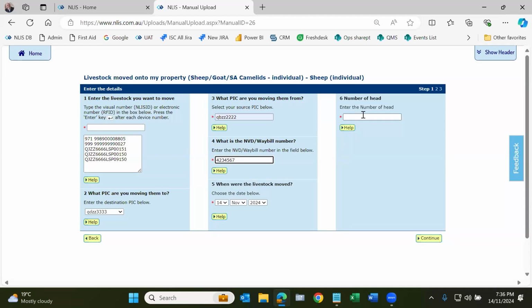Now it's asking us for how many head. This is the big difference, that we now have 6 fields. The reason we have this is because we have 5 tagged animals. Xander mentioned that newborn lambs in 2025 have to be identified. So if you buy some sheep in May 2025 and you buy 10 head, but only 5 of them have an E-tag because the other 5 were born about now, November, December 2024, they don't need to be tagged. So what are you moving onto your property? You're moving 10 sheep, and 5 have tags in their ear.